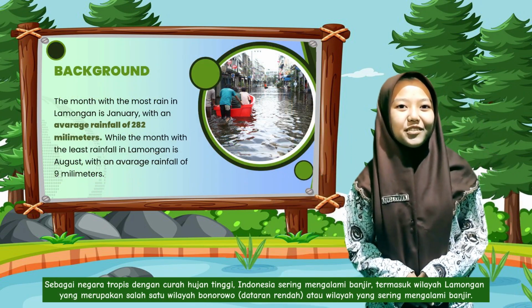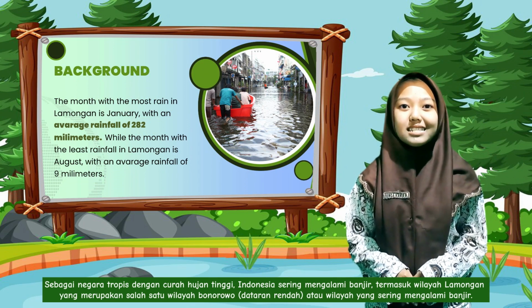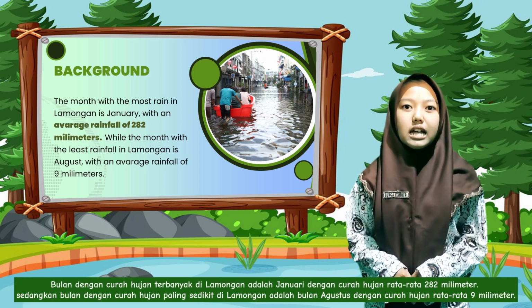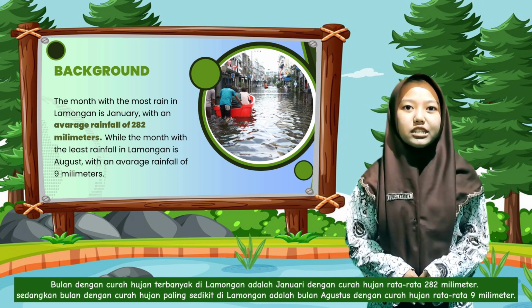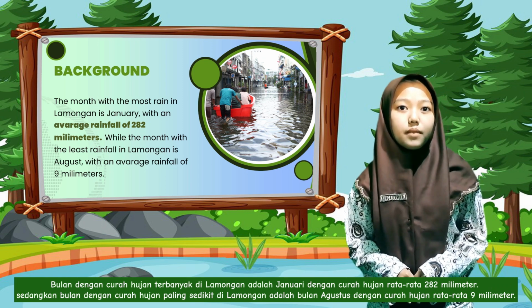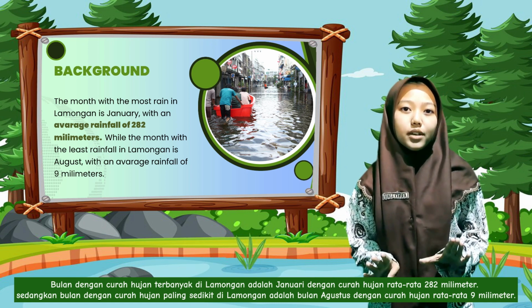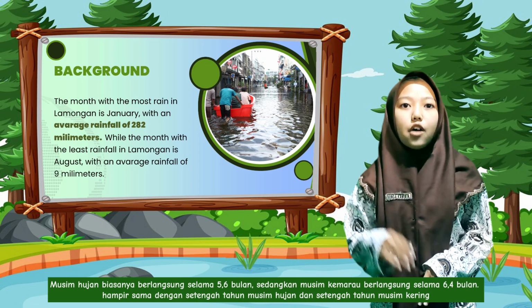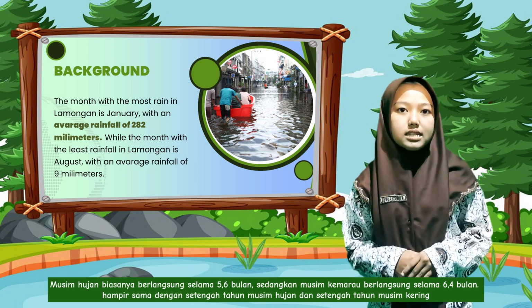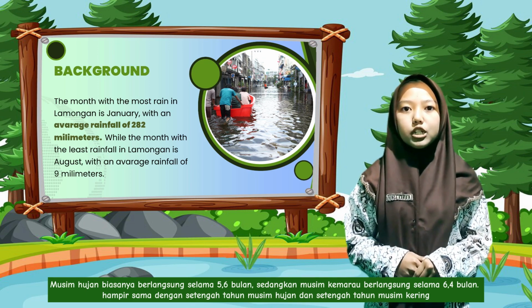As a tropical country with high rainfall, Indonesia often experiences floods, including the Lamongan area, which is a vulnerable lowland area that frequently experiences floods. The month with the most rain in Lamongan is January, with an average rainfall of 282 mm, while the month with the least rainfall is August, with an average rainfall of 9 mm. The rainy season usually lasts 5.6 months, while the dry season lasts 6.4 months, almost equivalent to half of the year being rainy and half being dry.